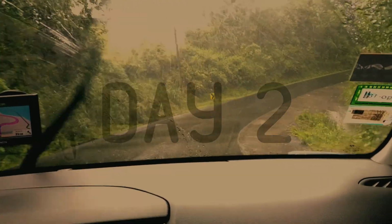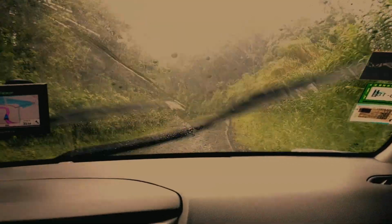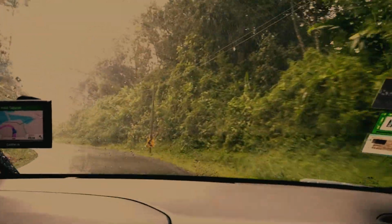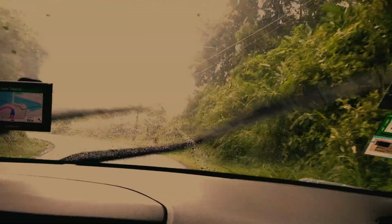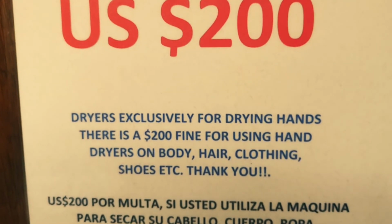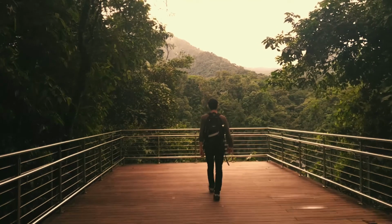This is supposed to be around the end of rainy season, but I guess it's not totally done. Rain's been off and on throughout the time we've been here. It's not too bad, though. It seems to rain in bursts. All right, then.